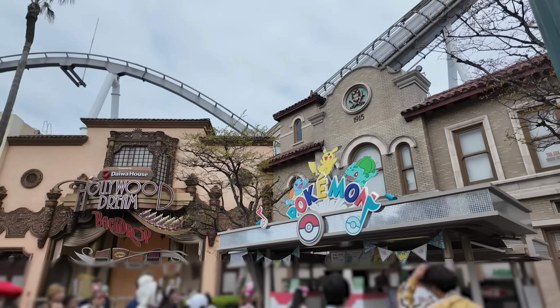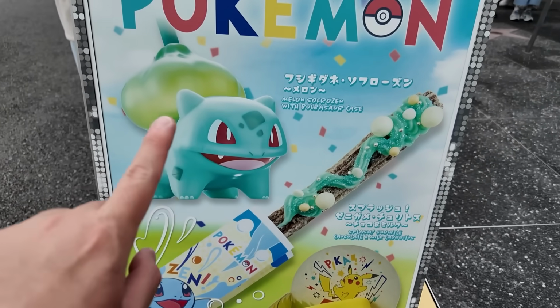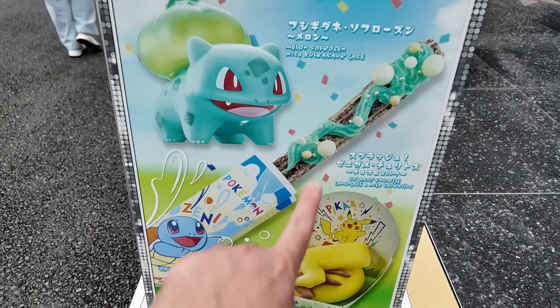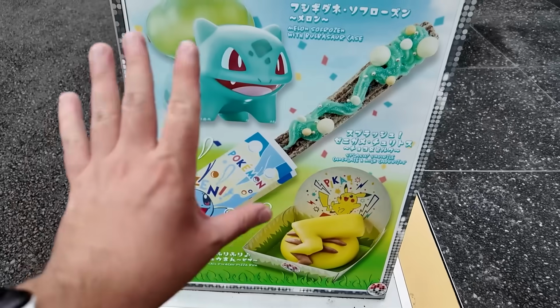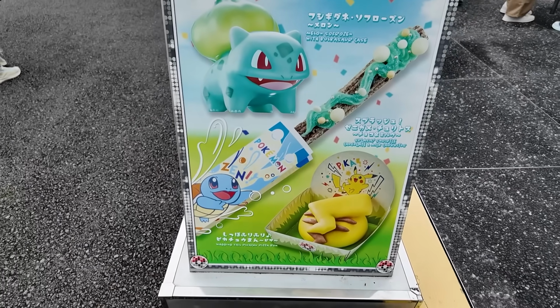The first food item we're gonna do is the Pikachu steamed bun because they still have it, and I have not had that in probably about a year. Let's do it. The food stand for the Pokémon food is right in front of Hollywood Dream the Ride. They still have the Bulbasaur Sipper, which is fantastic, and they have the Squirtle Churro, and also the Pikachu steamed bun. I have a video that covers all of this stuff, so you can go and watch that once you're done watching this one, okay?